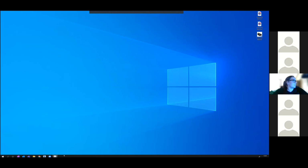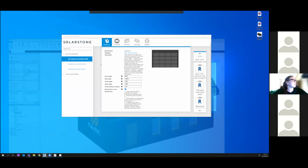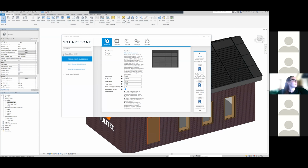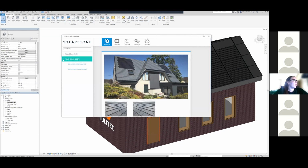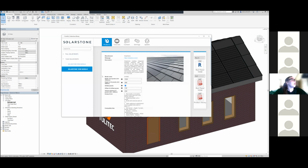But let's move on. So, about the tiled solar roofs. There are 2 different types. I'm using the second one.